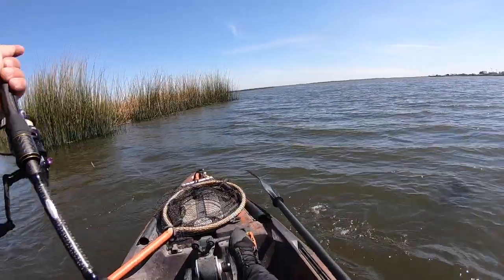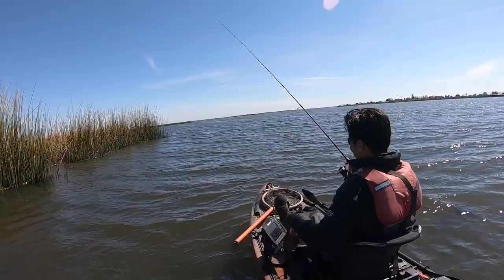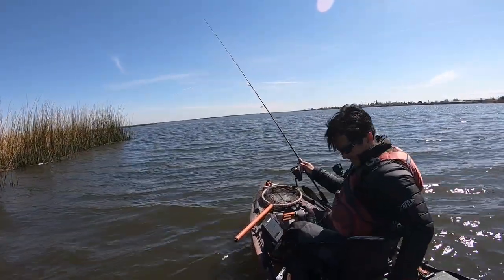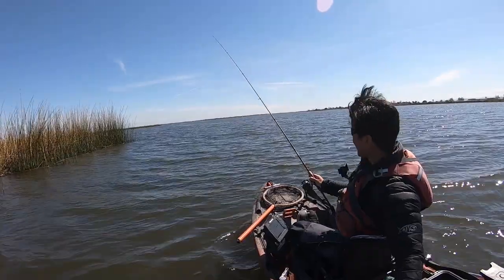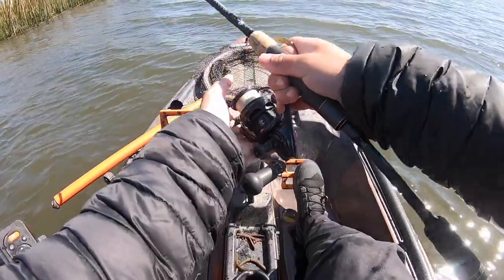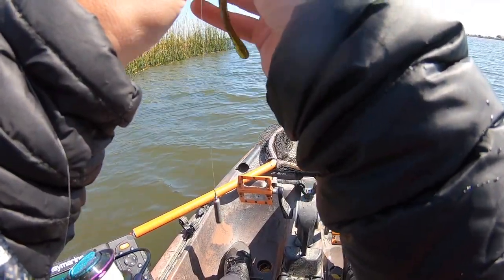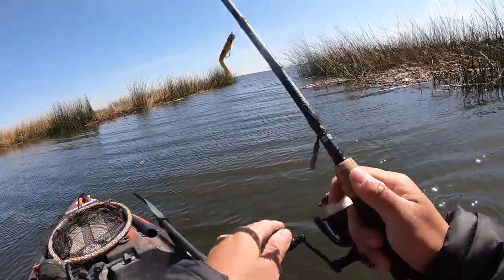Man, it's one of those days where I will take a pile of dinks at this point. I just will. I'll take them. That's three bites in like four casts. We gotta try plucking a bigger one.